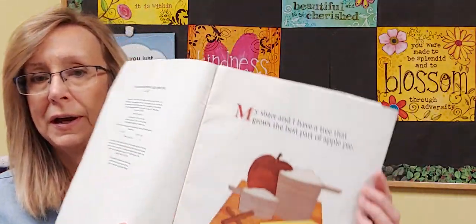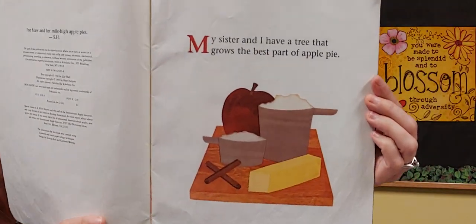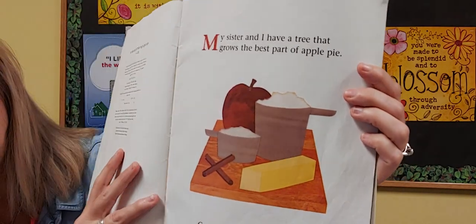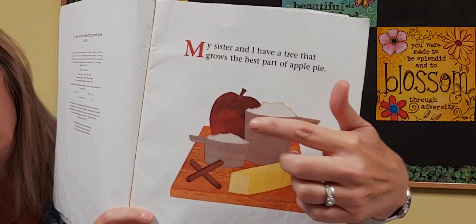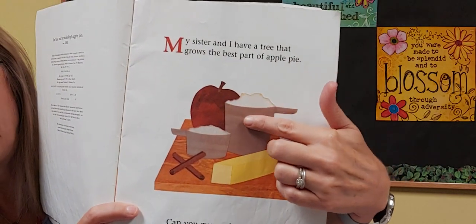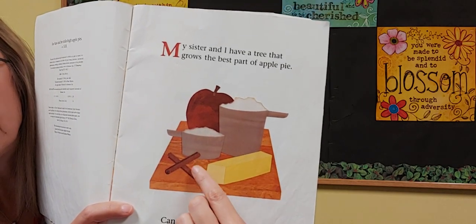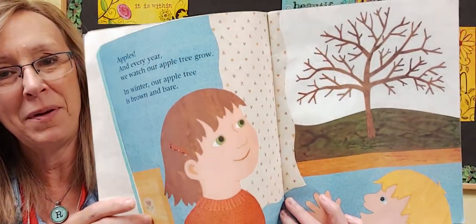My sister and I have a tree that grows the best part of an apple pie. So it looks like on their cutting board here, they have things that they're going to need. There's an apple, some flour, some butter, some sugar, some cinnamon sticks. Can you guess what the best part of an apple pie is? Shout it out. Apples.